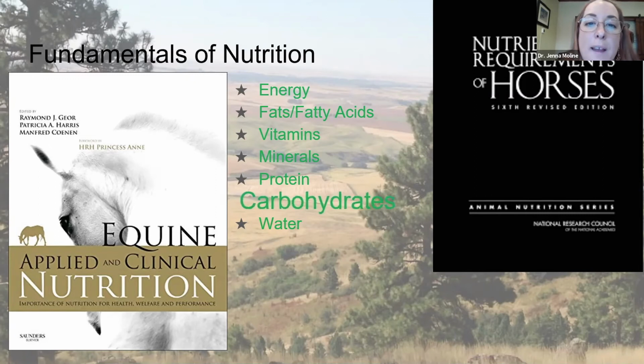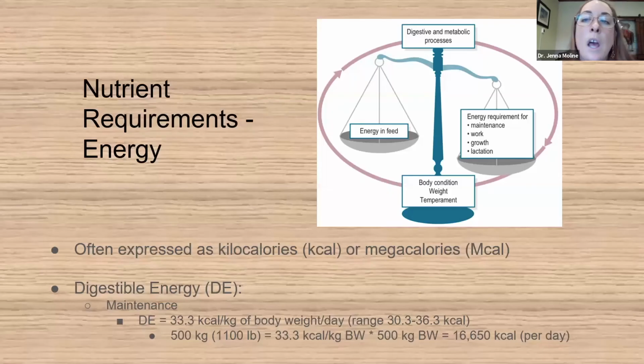For today's purpose, I'm going to just give you a couple quick facts on some things, but really the main thing I want you to think about is these fundamentals of carbohydrates and how those are going to change for our metabolic horses. So just one thing that is helpful to know, which isn't always readily available, is what sort of digestible energy does your horse need? And again, you can look to those tables in the NRC and find that information.